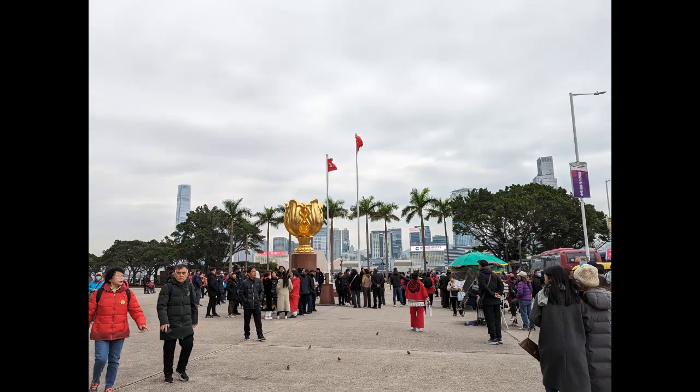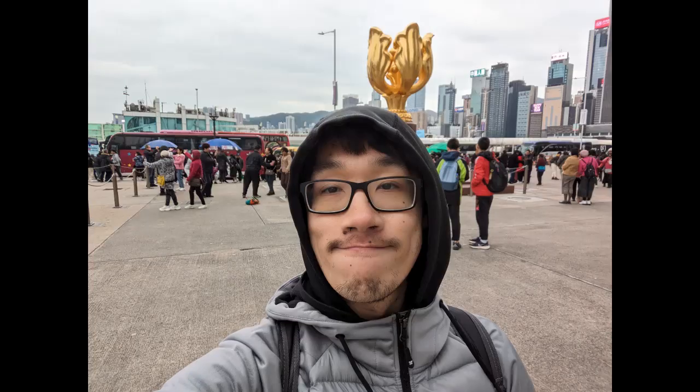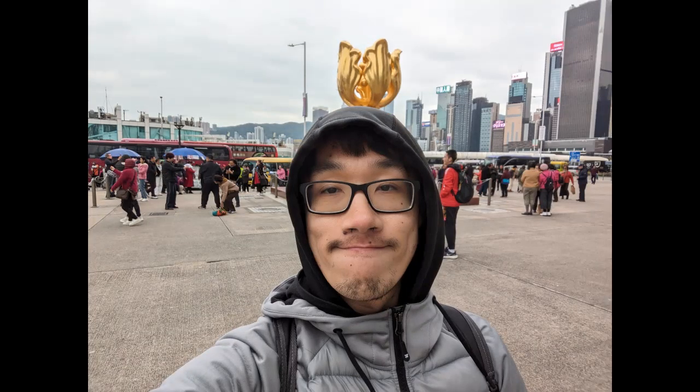Explore the Golden Bauhinia Square, one of the most symbolic landmarks in Hong Kong, and the Expo Promenade, which stretches along the harbor, offering panoramic views of Victoria Harbour and the Kowloon skyline.